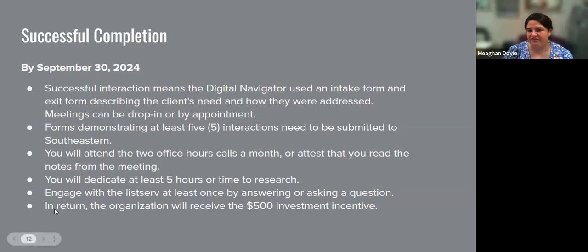Oh, and the office hours. We do require, when you're in the cohort, that you come to those office hours. As Carolyn said, we know things happen. If you can't make it, that's fine. But we really need you to try to make every single one of those.